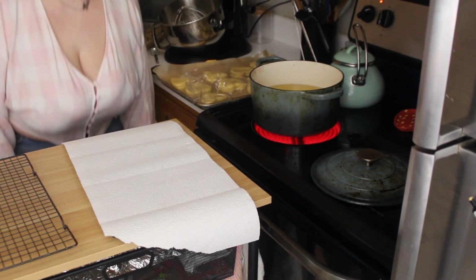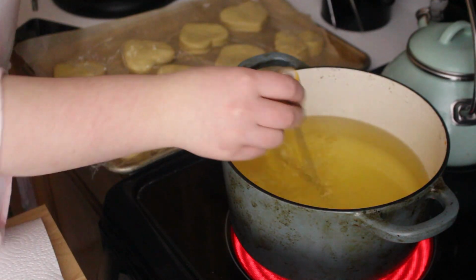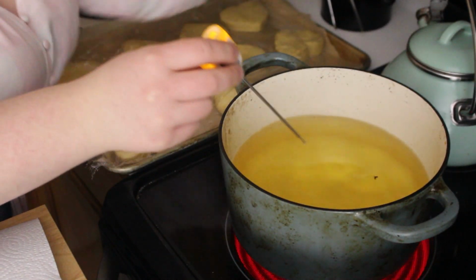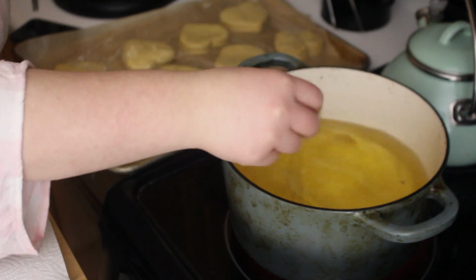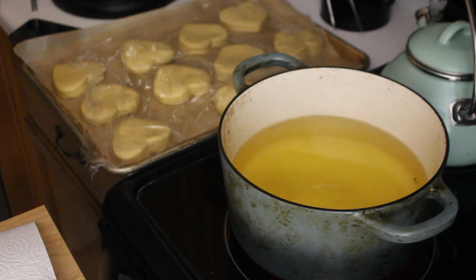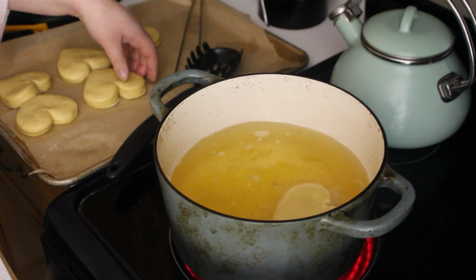So I've got my donuts, I've got a Dutch oven, look at me, so cute. And I have a cooling rack with some paper towel on top of it so that when I pull the donuts out, I can put them on the paper towel and let them drain. You'll see me checking the temperature a lot. You're going for about 2 inches of oil, going from 350 to 360 degrees. You don't want to go anything higher than that because then you'll just cook the outside and the inside will be raw.